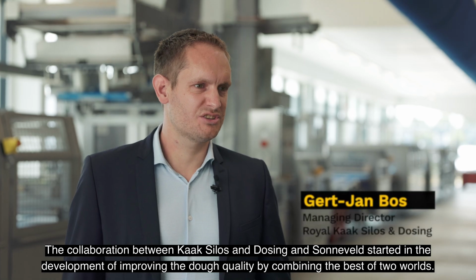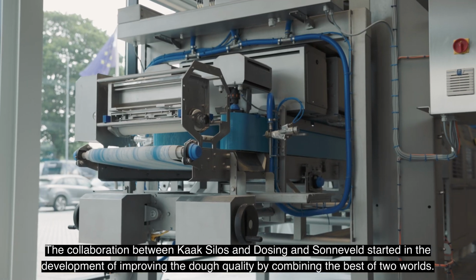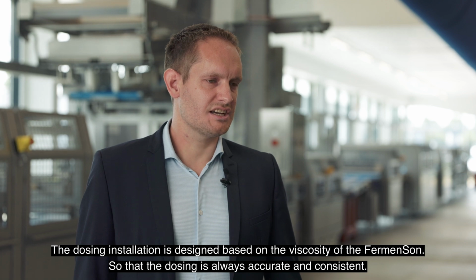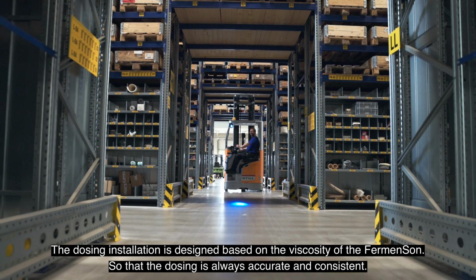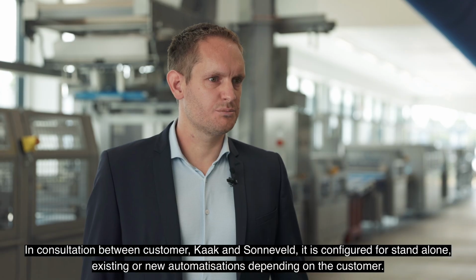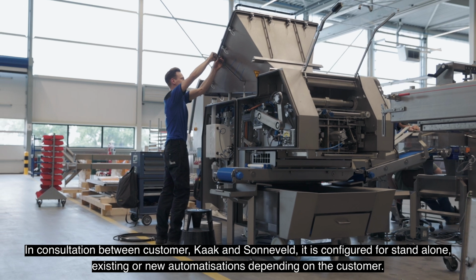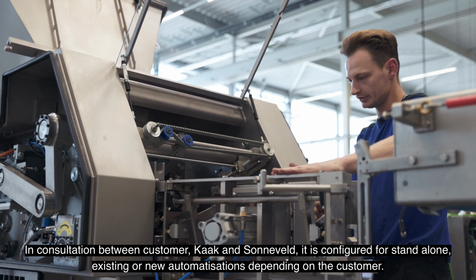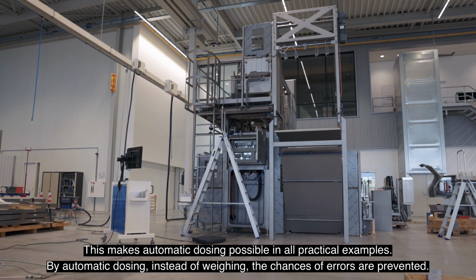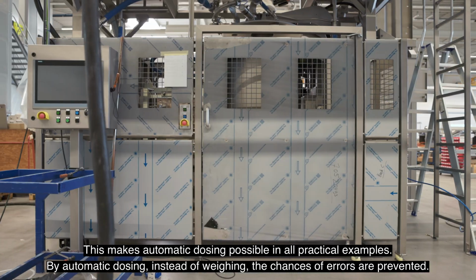The collaboration between Kaakzijlers and Dosing and Sonneveld started in the development of improving the dough quality by combining the best of two worlds. The dosing installation is designed based on the viscosity of the FermenSon, so that the dosing is always accurate and consistent. In consultation between customer, Kaak and Sonneveld, it is configured for standalone, existing or new automatizations, depending on the customer. This makes the dosing possible in all practical examples. By automatic dosing instead of manual weighing, the chances of errors are prevented.